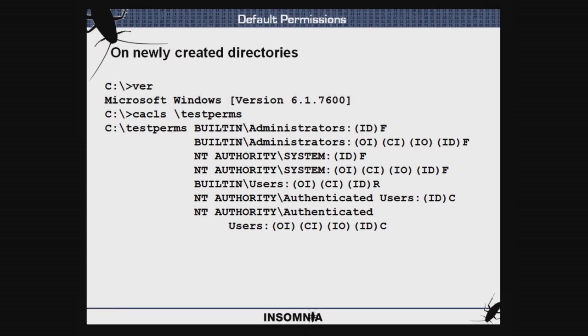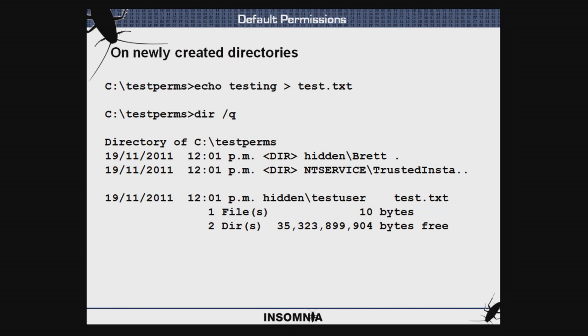So on Windows 7, a similar thing occurs, but it's actually worse, in that Authenticated Users get create, append, delete, which is enough to take control of any binary outside of the Program Files directory. Now, Authenticated Users is a special group, which is any user that authenticates to that box is automatically put into Authenticated Users. So any unprivileged user that logs in is automatically able to append data, create new files, and delete any file in an unprotected directory, which is by default anything created post-install. So as you can see, the directory here is owned by Brett, who's an admin, and another user, test user, has created a file there.